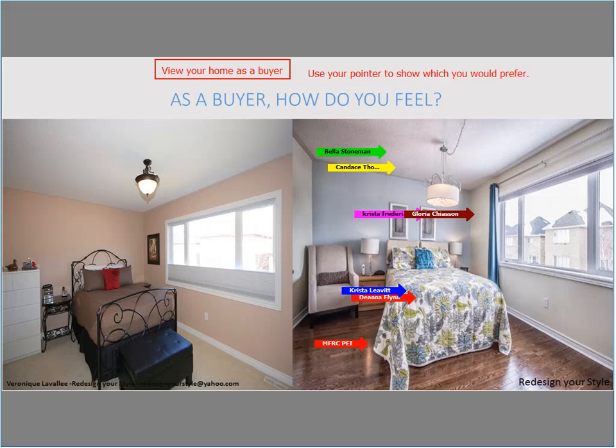So as I said, if you know that you're competing and there are five other homes in your neighborhood for sale, you really have to make sure that yours is the best one and shows the best, because you want yours to sell first, right?